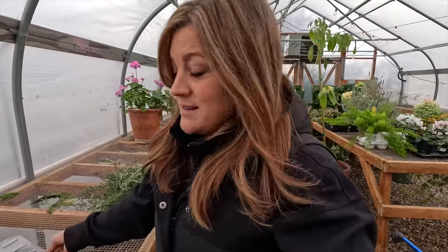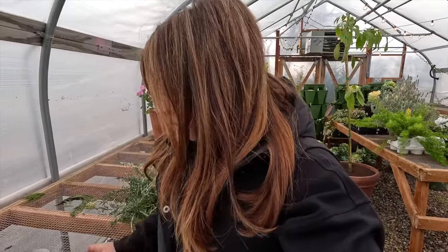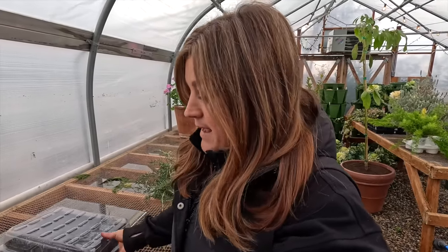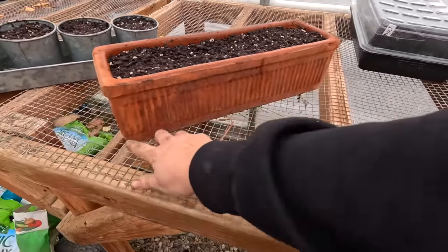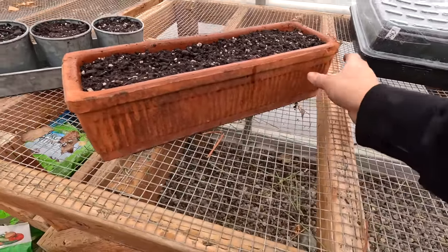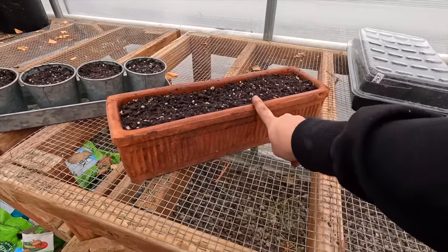So these I'm going to leave out here to germinate, but they could go inside in a sunny spot. You know, southern exposure is usually the best. And these are radishes I'm also gonna leave out here just for today. I'm gonna run down to the garden center and see if I can't find a saucer that fits it. And then we can put this inside on a windowsill.